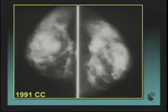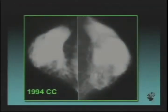I don't think I showed you this. Well, 3 years before. This was done in Arizona someplace. Read as normal, and then she came back and she showed up at our place looking like this.